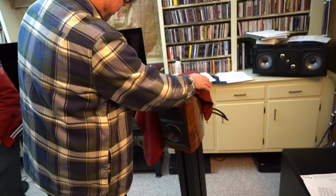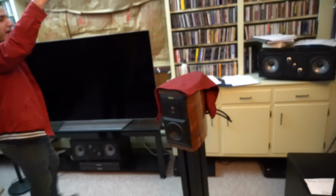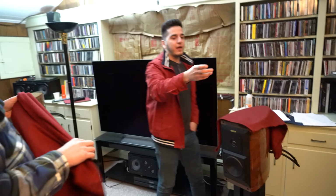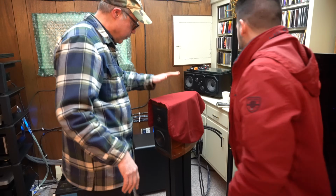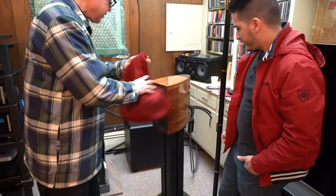When I use them, I take the covers off. Because there are molecules and dust particles in the air that get on your speakers and settle there. The dust will actually settle and commingle in there if you're not careful. So that's why I cover them like this. I do that all the time. When I'm going to listen to them, I take them off.